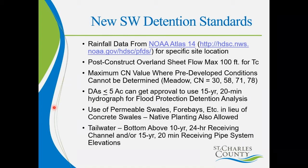Another change we had is that we do now have a maximum for the sheet flow length that you can use for time of concentration and your post-construction. If you're in a developed area, that overland sheet flow maximum is now 100 feet. Again, we want to be looking at site-specific stuff. I know there's not one thing that fits all, so we're willing to be flexible. And we'll get into that discussion a little bit later here too, but all of these things can be talked about with our staff.